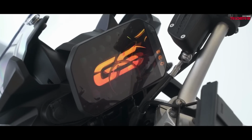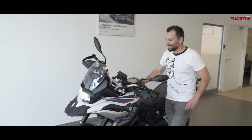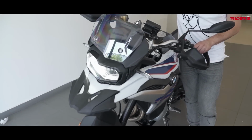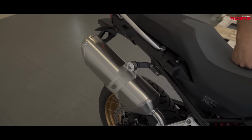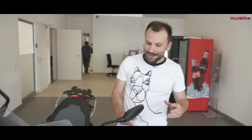And now the most important moment, I was waiting for it. Let's start the bike. It comes with a new dash, completely new TFT dash. You heard it, it sounds very nice. It's somehow like a V-twin because the firing interval of the engine was modified, and this engine is very, very nice, very fun to ride.